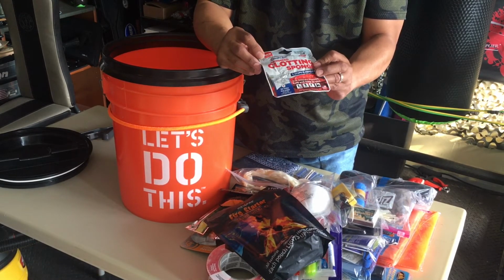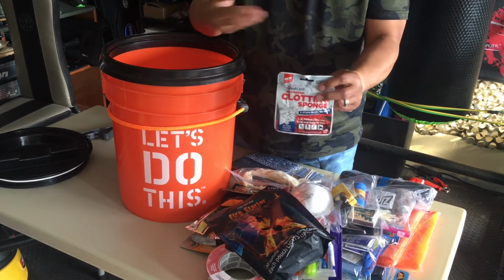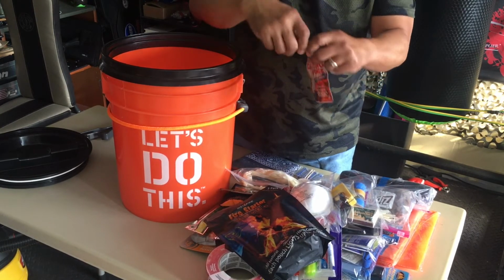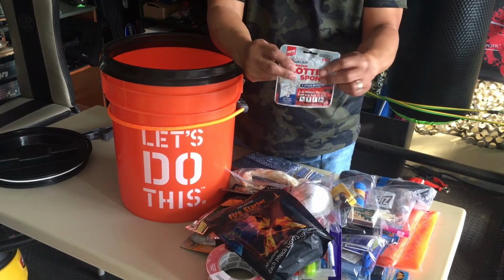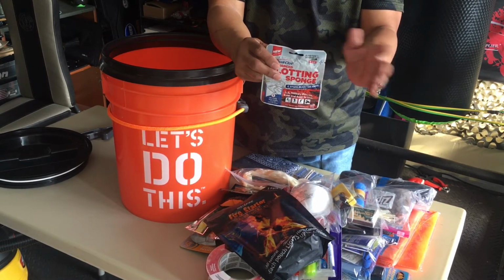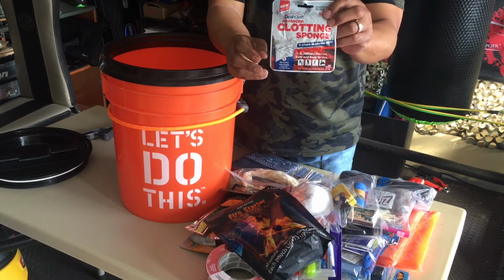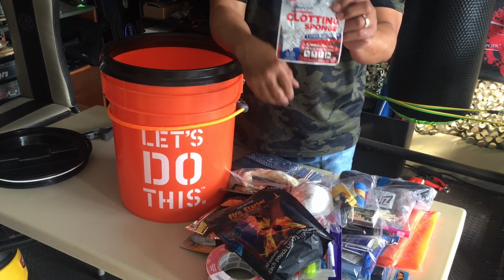It's a clotting sponge. When you watch a war movie and somebody gets hurt, they call a medic. The medic takes out a pack, opens it, and pours it in the wound, and it helps clot the wound and stop the bleeding. This one is not a powder. It's a sponge. And again, this is also available online.